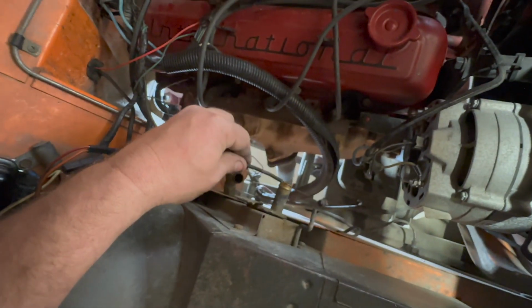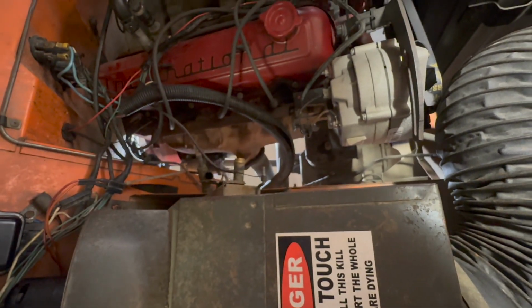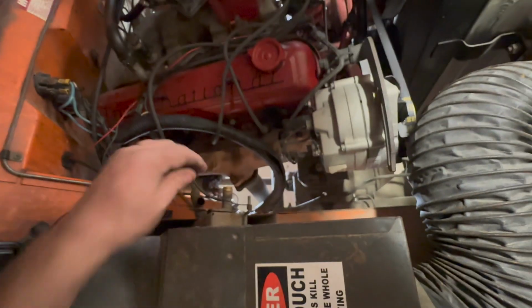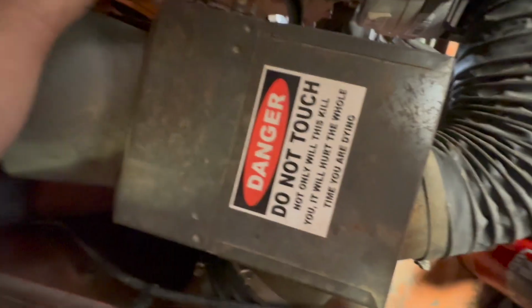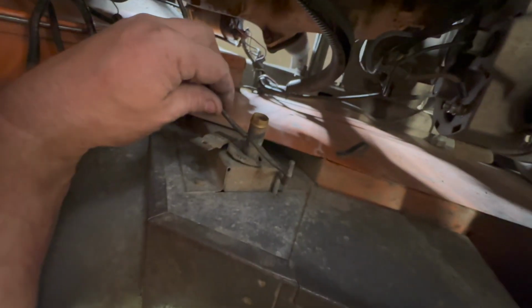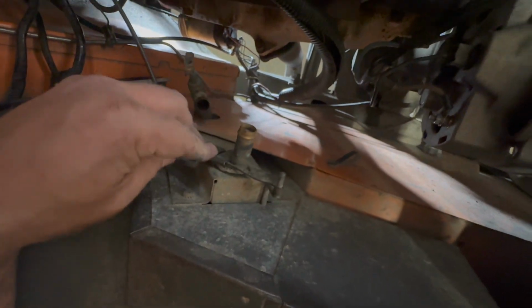I'm guessing that's a diverter of some sort. Fresh air, heat inside this box, maybe. That must be it. All right, so that goes right here. Put the clamp back on it.